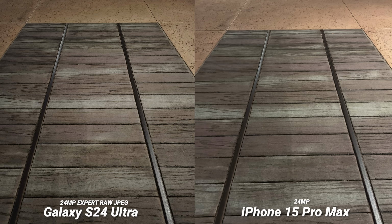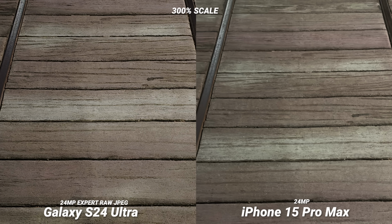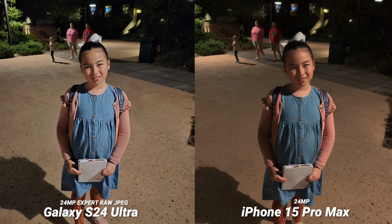Here's another shot of the ground that I was standing on. I thought this would be interesting for texture, and punching in you can see how much more detailed this mode is on the Samsung, so I think they have something here at night. Even with human subjects, it brightens up the image nicely, very close to night mode.